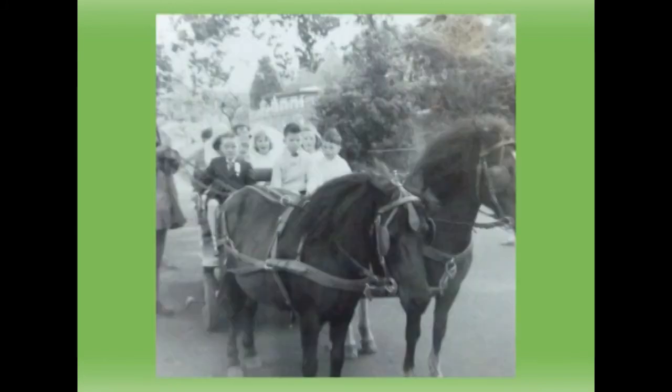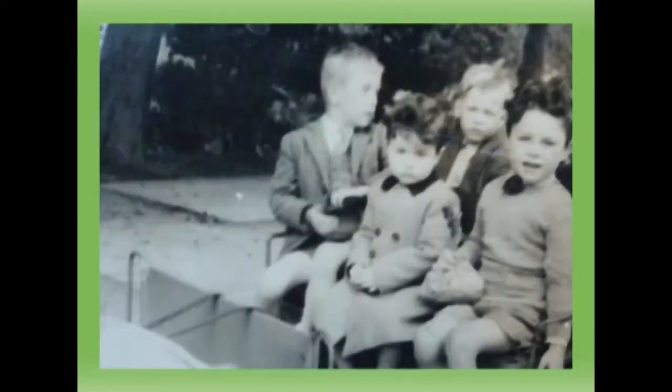And I'm just going to finish here with the zoo. And in those days, you could literally get a ride on the elephant's back. And they also had a Pony Express, the little thing. And they used to go all around the zoo, and really enjoyed that. And it was a day out.